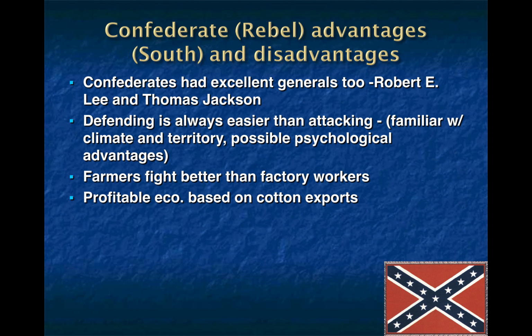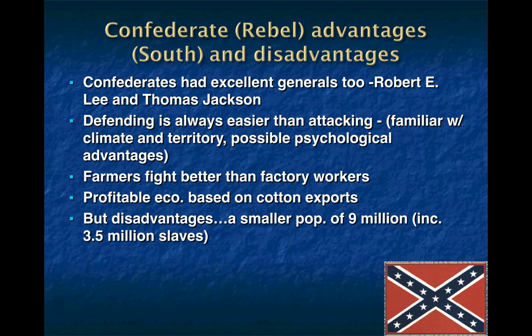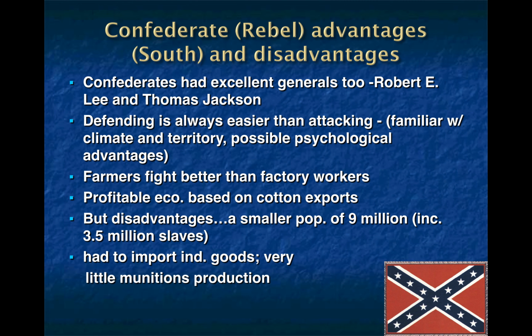The economy is very profitable in the South, based on cotton exports, and we also know that tobacco was very profitable. But we all know that cotton was the king with the cotton gin. Way smaller population, under half the size of the 22 million in the North. They had 9 million. So the North had a huge advantage with factories, transportation, and population. So the North should have won this war. The Union should have won, and they did. And the South had a hard time getting goods and little munitions, which you need bullets and cannonballs to win a war.